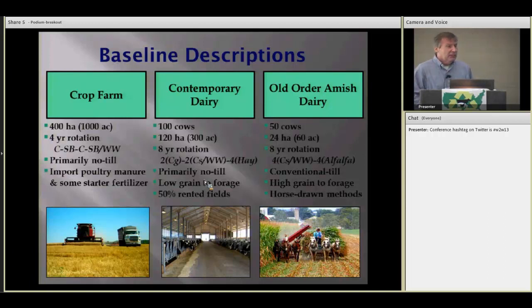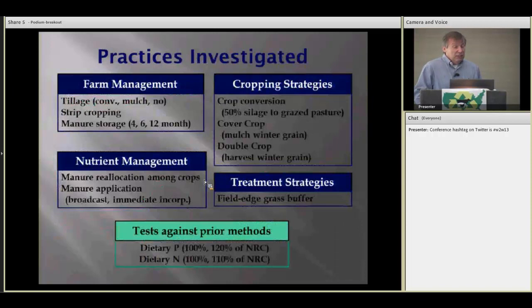So these are the management practices we wanted to look at. Use of different levels of tillage, strip cropping, different amounts of manure storage. Under nutrient management, we were looking at reallocation of the manure within the farm to see if we could better match the nutrient availability to the crop. We were also looking at broadcast application versus broadcast plus immediate incorporation. Some of the cropping strategies, particularly for the Amish farm, we want to look at using more grazing. We also, on all the farms, looked at use of cover crops and double cropping systems with winter small grains along with soybeans or corn.